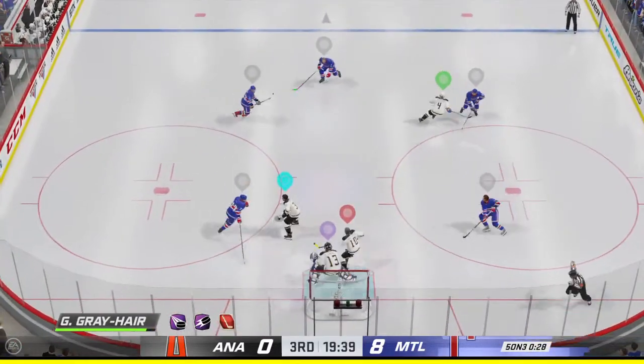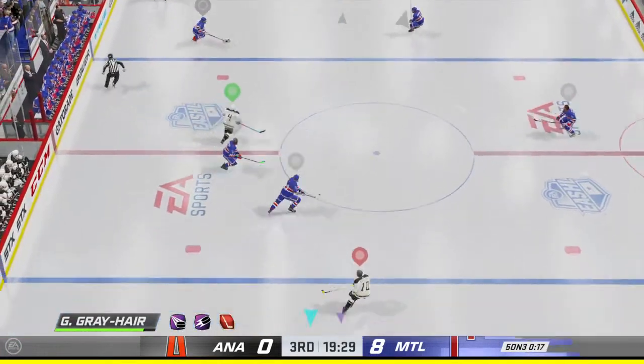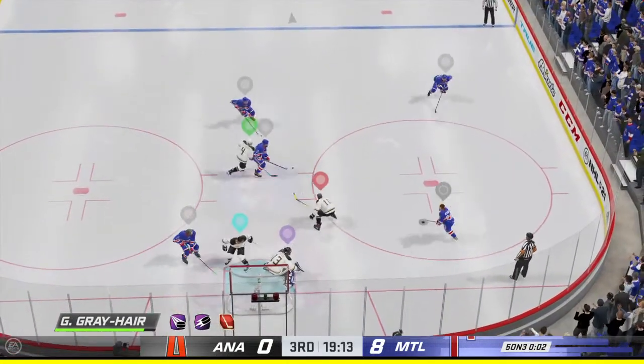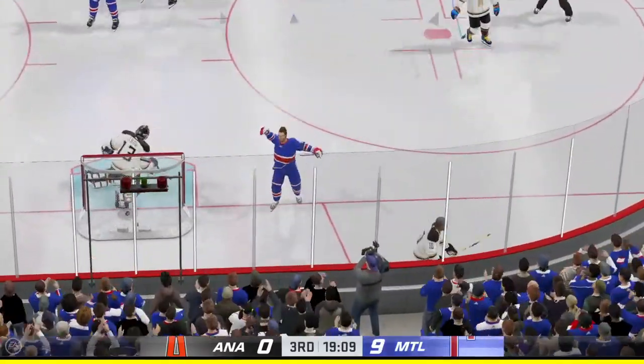A chance under all sorts of pressure in his own end with the puck now. They clear the zone. Pass across to Messier. Sends it over. From point blank, scores with the man advantage.